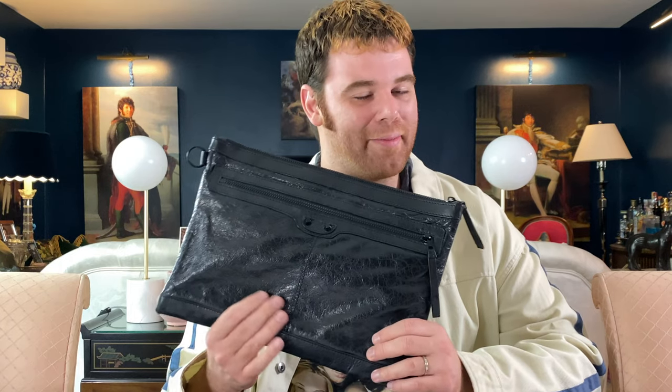All right guys, so that's my review on the Balenciaga Clip Clutch. I can't say enough about this bag. It's fantastic. It checks all the boxes for what I need in a daily bag. If you can find one, if you're looking for one, grab one if you haven't already. This would be another fun bag to have in different colors. So yeah, I'll probably buy a few more.